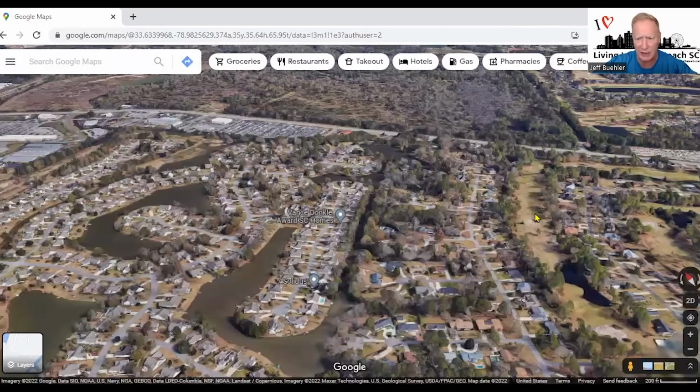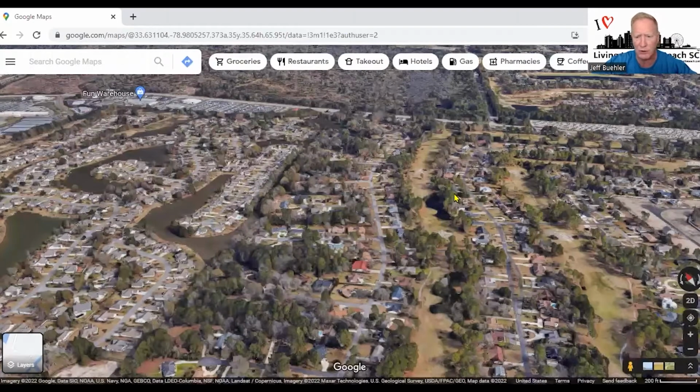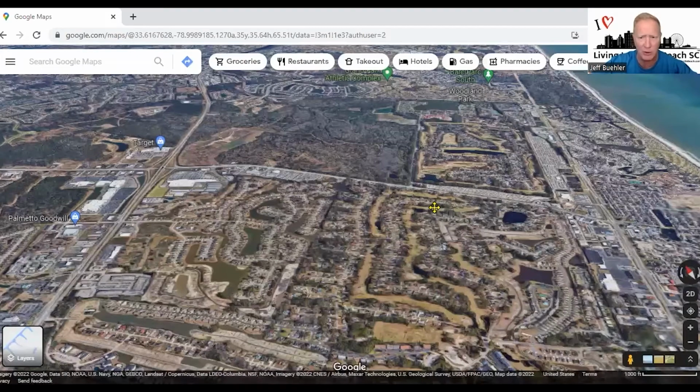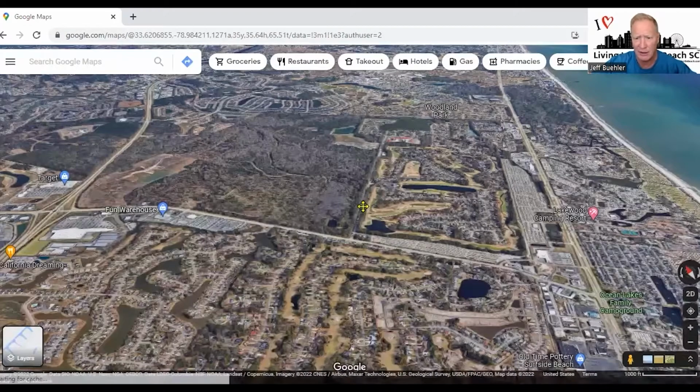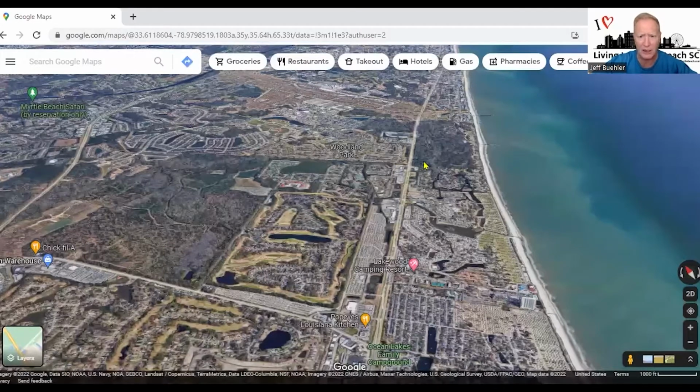There are kind of two sections. This is a little bit of the older section, and then this is more of the newer section for Southwood. You can see it's quite a large neighborhood. And then as we continue along up, we're going to start to find ourselves in Myrtle Beach.